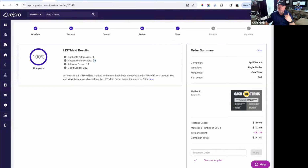So what we're doing is taking those 15 out of your list. As you can see, the total number of leads has dropped from 329 to 302, and 12 of them have an address error. So there's only 302. We know for sure that those 27, 15 and 12, would have gotten returned. Nothing's 100% promise, I promise you, but 27 are guaranteed to come back. So it cost me $6 to save whatever the cost of 27 was.